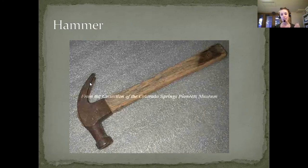But then this part right here, what is this for? This right here, it's kind of an odd little shape here. It makes kind of like a V shape, and that's to take out any nails. So maybe your nail has become rusted. Maybe I have done this many a time where I'll hammer in a nail and the nail, instead of going straight in, it'll get crooked or bent. And so I have to take the little V part and you stick it underneath the head of the nail and then you pop the nail out. So very important. This is what people would have used in order to build Colorado Springs and to make it grow and to make it big.